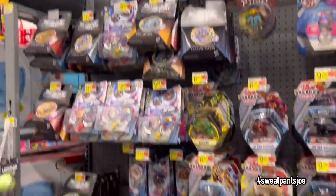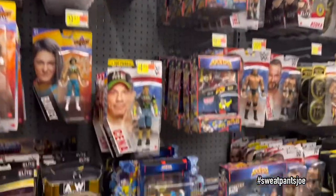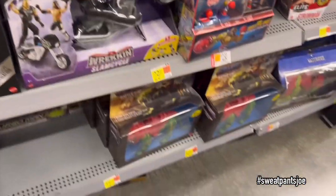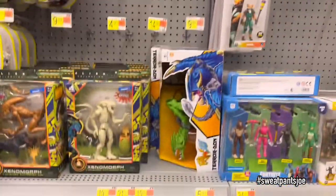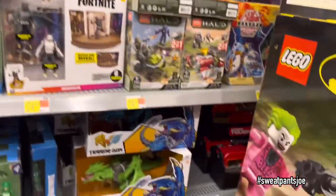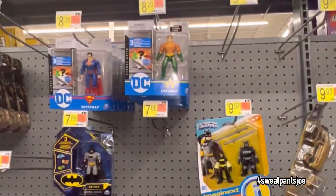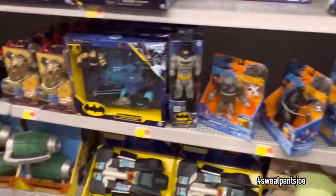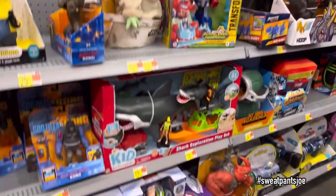Some Godzilla vs. Kong figures. WWE. Same figures as before. They just got a really big shipment in, and I think they're going to have to wait a while before they go through it. Some Battle Cats. Now this is what I got excited about. The new Raw 10s have showed up, and I really like the Raw 10s. And there we see Terror-Don. The other figure was Hoof, and I really like Hoof. DC figures. And yeah, so not much new to report other than those Raw 10s.